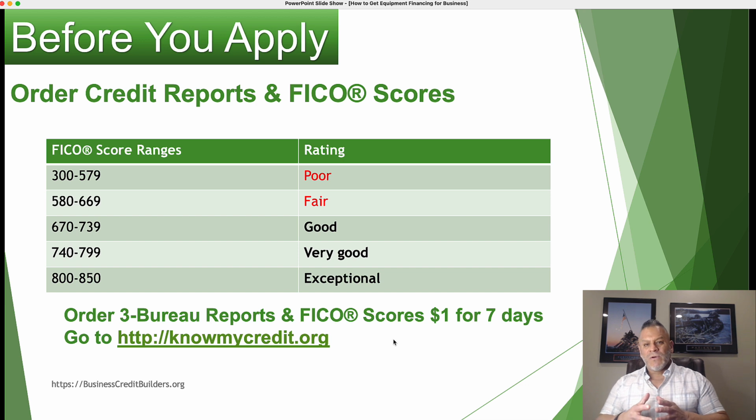First, you want to order your credit reports, because we're going to need a copy of your credit reports to do the pre-qualification review. We're not pulling your credit. This is called pre-qualification. Once you want to move forward, then obviously the hard pull is done. Once you're already pre-qualified, you're going to get the equipment, etc. So you want to order a copy of your credit reports and FICO scores. Now, there's plenty of credit report providers out there. We'd like to see your actual FICO score and a full credit report in PDF format.